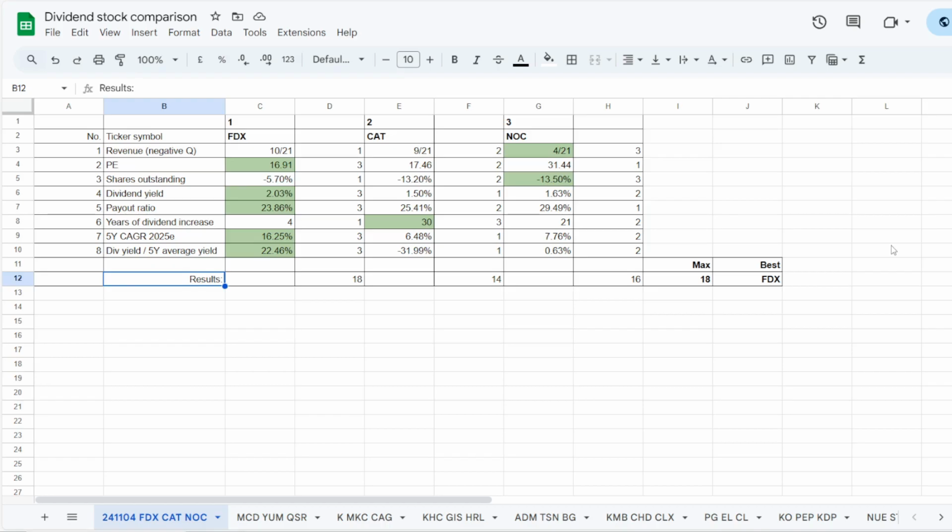It looks like FedEx is winning in 5 metrics out of the 8, so it's no surprise that it got the most points at 18. Meaning that FedEx is now considered the winner of this dividend comparison. And this is then the stock that I will be adding new money into with this month's cash addition.